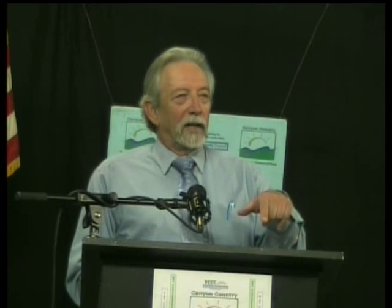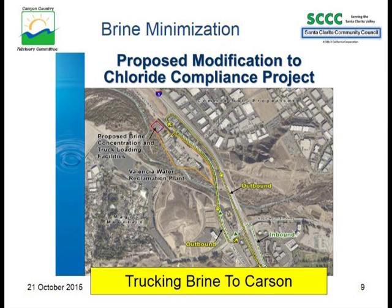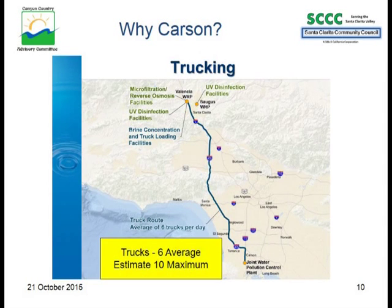And if you remember one of the old plans, remember they had 4 options? You remember the 4 options? One of the options was to do RO and to truck all the brine to Carson. But they decided it was too many trucks. And the county said, no, we don't want you to do that because there's too many trucks. But now what they're talking about is with brine minimization, it would be an average of 6 to 10 trucks a day. And it would be done in the off hours. It would go down to Carson. So there's an average of 6 and an estimate of 10 trucks maximum.